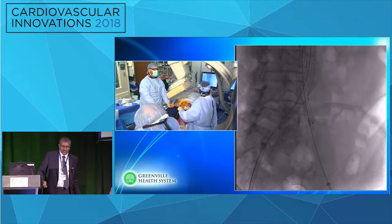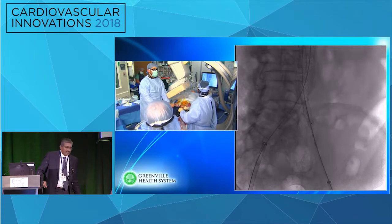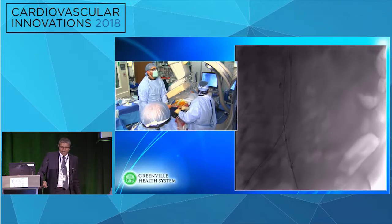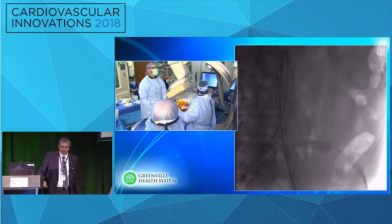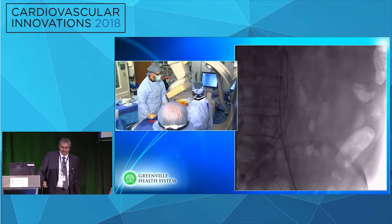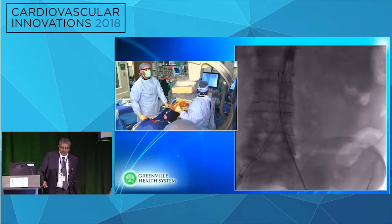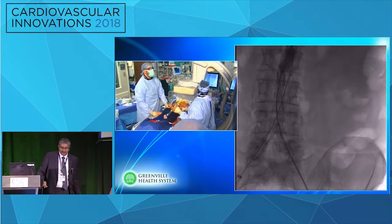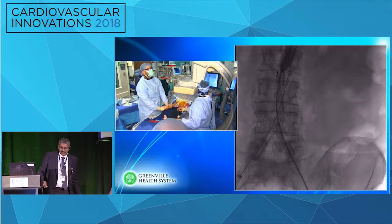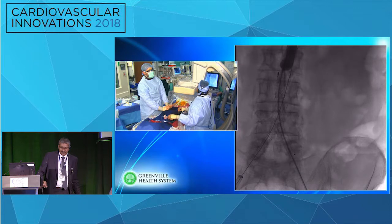Okay. Looks kinky, you know? Okay, let's go up to the proximal. Center that up, please. So proximally, first. Straighten this out. Okay. Low pressure. So now we balloon our proximal. All right, we'll come back.